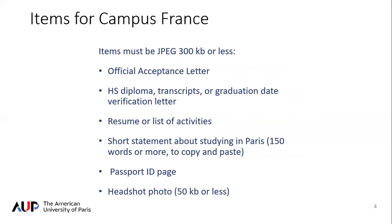So there are a few items that you'll need to have ready to upload to your online Campus France application. It's important to note that all files say that they must be in the JPEG format and that the platform no longer accepts PDF files. However, I was able to go through on my dummy account and upload a PDF file. So I don't know if that's something that will no longer be supported, but they do tell us to have all students have JPEGs just in case.